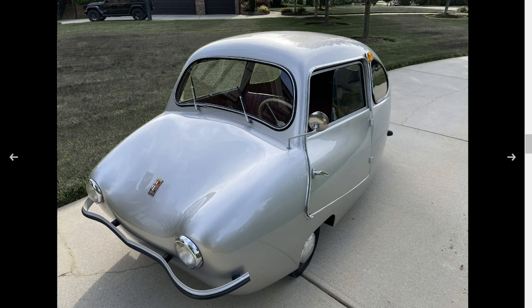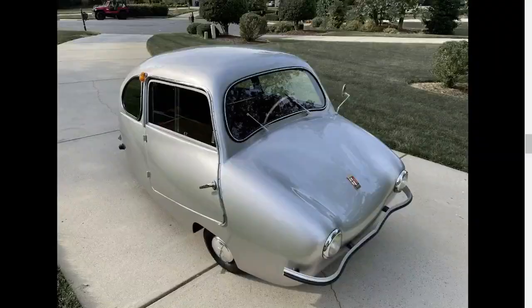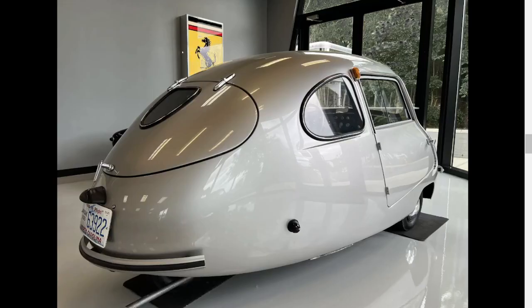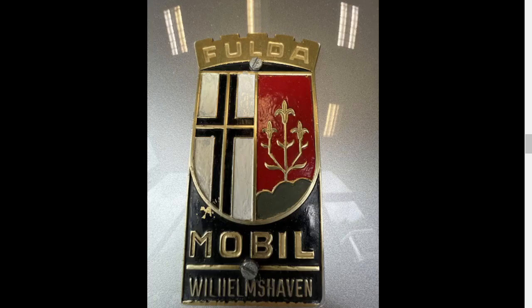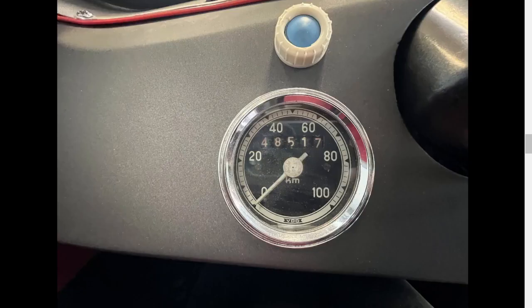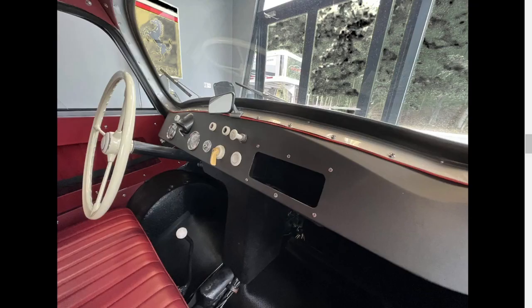Let's take a look at these photos here. So really, you could say a mid-century modern design. Really beautiful, actually. Like a very streamlined design, almost like an airplane, you could say. Very German in the design. Fuldamobil. There's your speedometer. Very interesting.